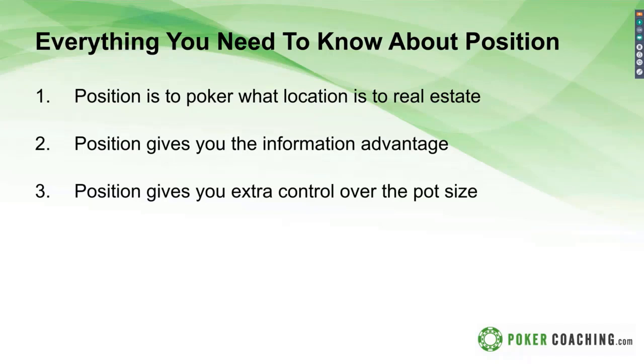A third thing about position that you definitely want to know is that position gives you extra control over the pot size. We will dive deeper into this as we get into the following slides. This is our introduction, just so you can know what kind of terrain we're going to be covering tonight.